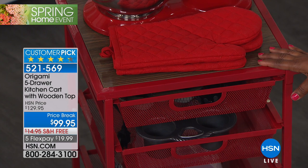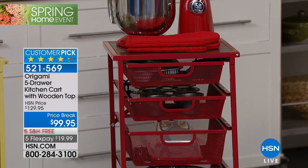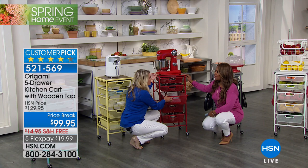Oh. Hello, Red. Hello, Red. That is so gorgeous. Right? Number one accent color in the kitchen is red, and Origami has nailed that shade of red. I tell you what, that is really beautiful. Isn't it? It's like a deep cherry, and I love this Cuisinart stand mixer. Well, these things are heavy. And look at how pretty that looks.